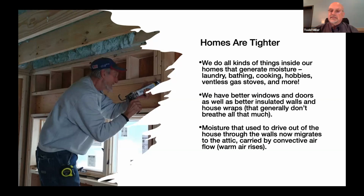But another thing that has happened is we've made our houses so much tighter. That's all been done out of a quest for energy savings in our homes. So we have tighter windows, tighter doors. We put house wraps on our homes, which have some degree of breathability, but they are still a barrier. They don't breathe as much as if there wasn't any house wrap. Sometimes we'll put fan fold on the outside of homes. We've done all these things to make the houses more weather tight and also more energy efficient.